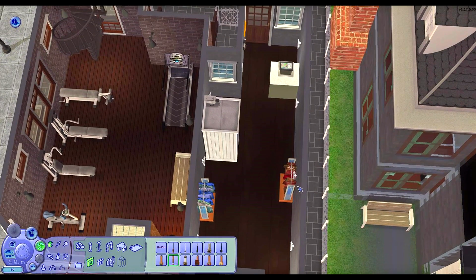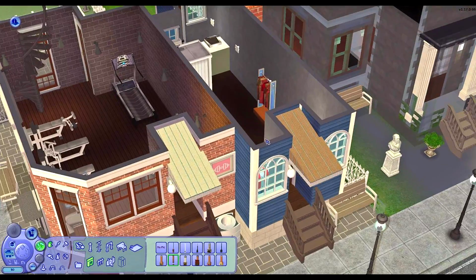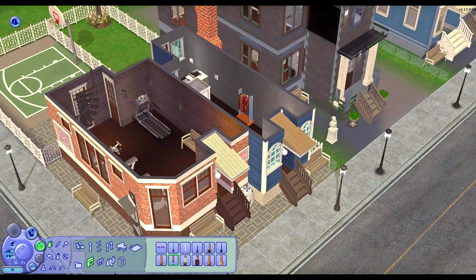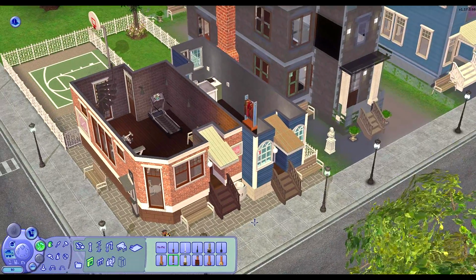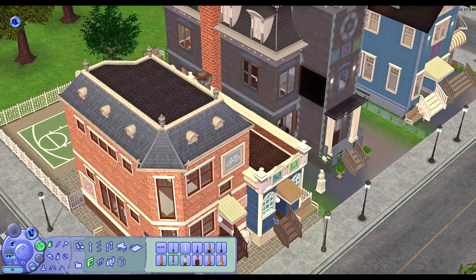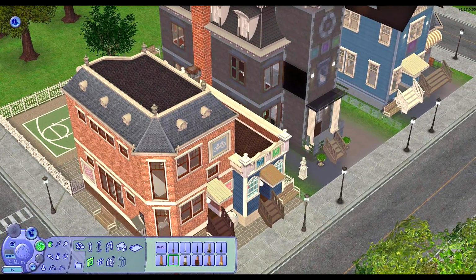I'm probably going to end up moving this down this way a little bit more, because you want to give as much room as possible for Sims to line up and pay for their purchases. It's going to be interesting to see how this lot runs with two different themes. I've never had two different stores on one lot, and I want to see how things work out. Okay, let's head over to the next lot.